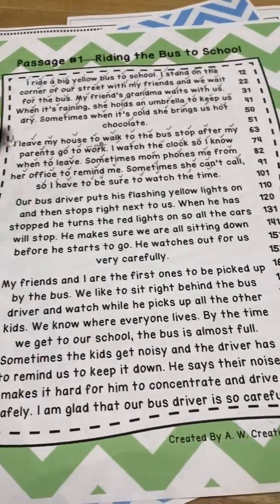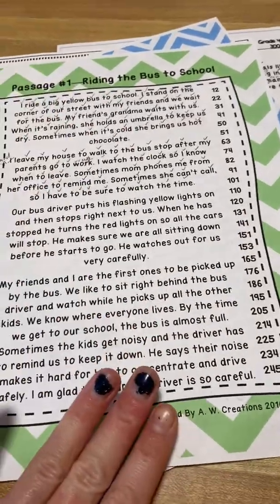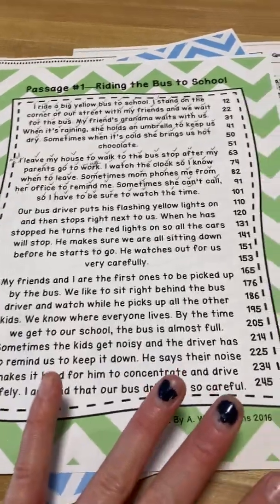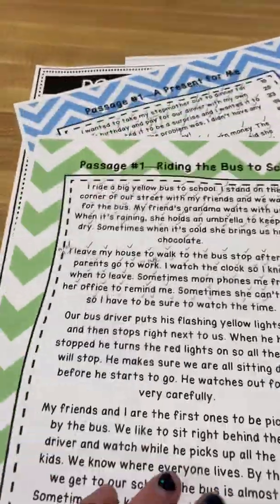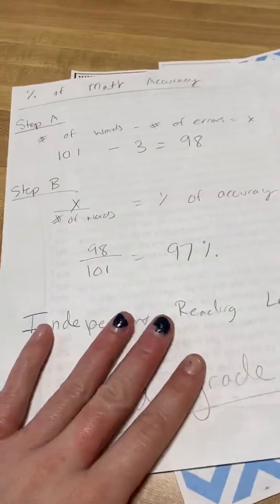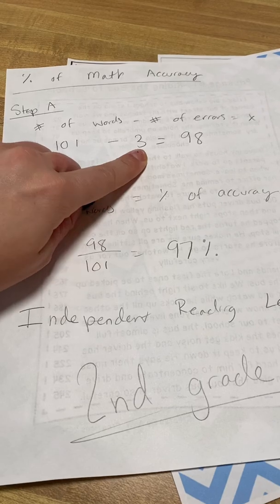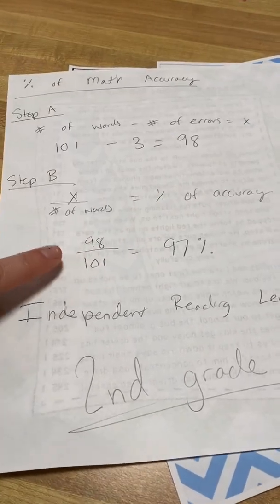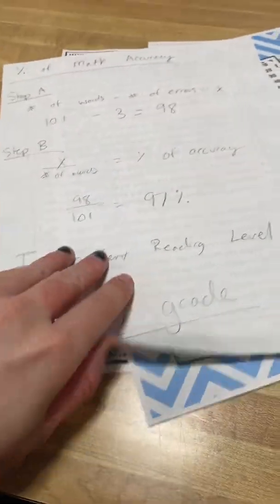So when she read through it, we went to 101 because I didn't want her to read all of this, because I didn't want to burn her out because we were going to do 3 passages. So I went to 101 through the different errors that she had when I did the percentage of accuracy. She got 3 errors, so 101 minus the 3 gets you to 98. So the 98 divided by 101 gets her at the 97. So she was at the independent reading level for 2nd grade.